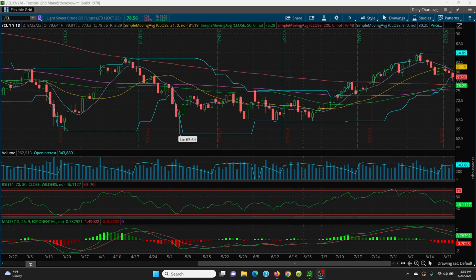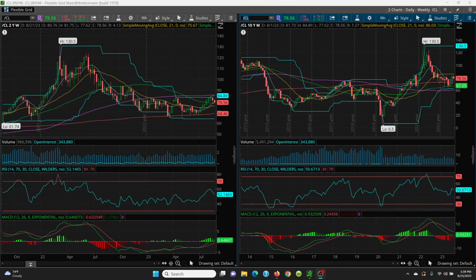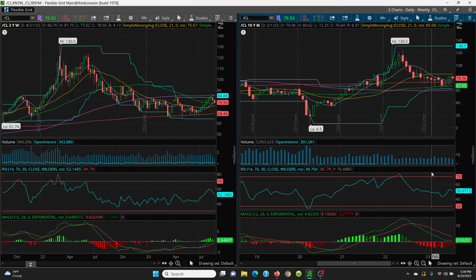Okay, let's take a look here at the weekly and the monthly. Your monthly chart, well, that's still looking intact. The month's not over yet. The key is to watch this 8 SMA here. You're sitting at 75.82. That's the key level here. Then you can hit your 200, your 50, and all the way down to your 100-day.